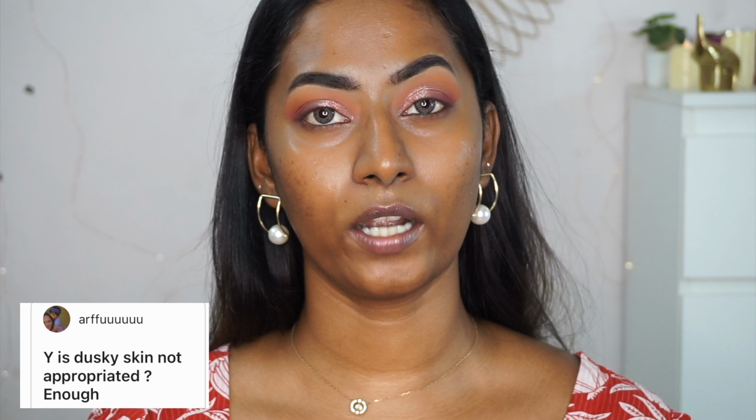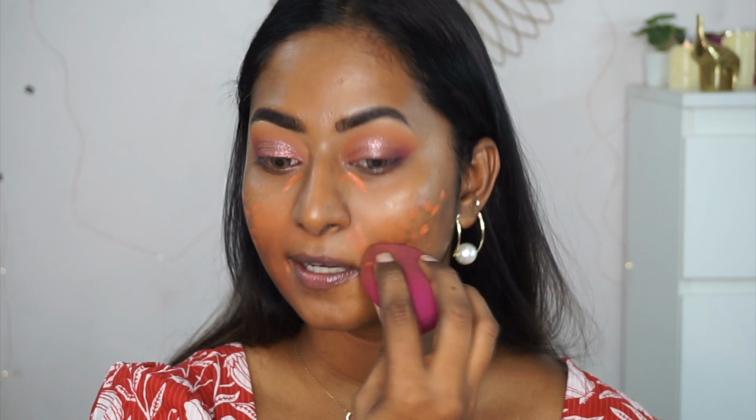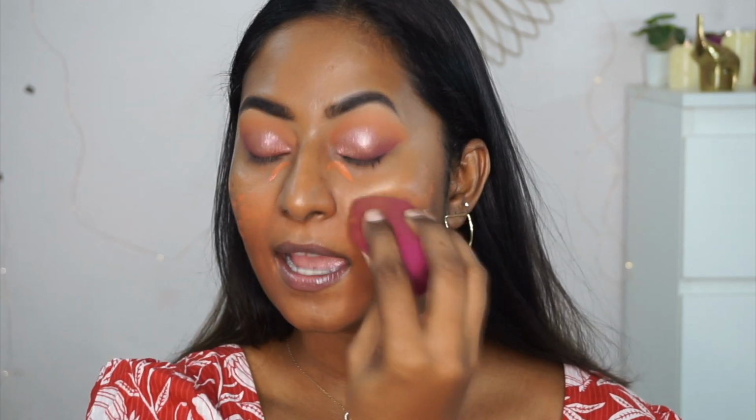The next question is a good one and it's from this person called Arfu. And she asked me, why is dusky skin not appreciated enough? I've just color corrected my skin a little bit. So yeah, dusky skin is definitely still not appreciated enough in our country, which is a sad reality. This is the color of our country, I feel. Brown skin is absolutely beautiful and I really do not know why people put this skin tone down.